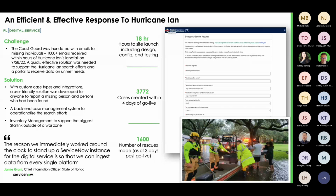So after seeing what was possible on the ServiceNow platform in a completely reactive posture, the state of Florida was eager to see what ServiceNow could do for Floridians once they got back to a proactive posture and continue their mission to revolutionize the delivery of government services. Currently, they're using ServiceNow for housing assistance, case and task capabilities to assist those in need of permanent housing and a communication platform where they centralize constituent needs and experience data. And Mark, I believe you wanted to go over how ServiceNow aligns with the emergency management process.